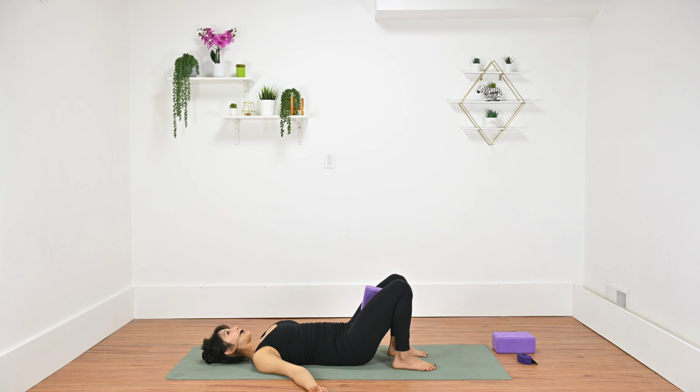So make sure you're breathing with it. If you're not breathing, you're holding your breath the entire time. You're just tensing up. And that's the last thing we want to do in yoga. And if you're tensing up, you think you might be working harder, but you're actually not. You're going to get tired more easily too. So it's all about the breath.